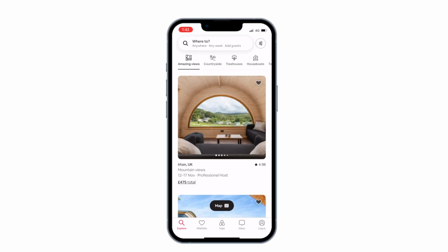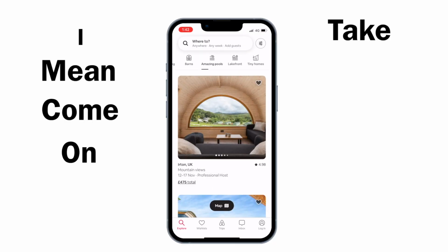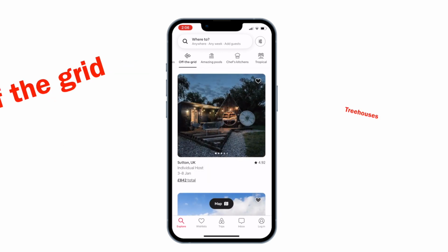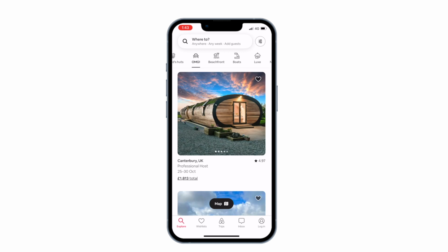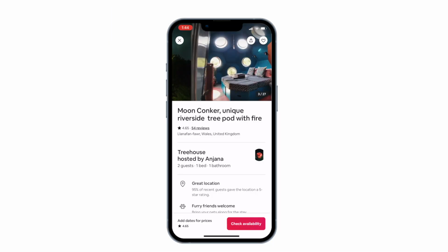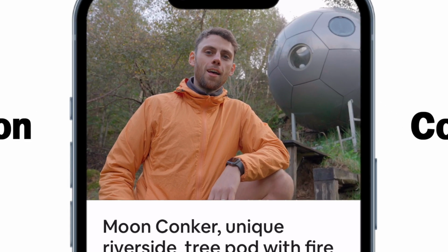Obviously, Airbnb is one of the best places to search. I mean, come on, take a look at these search options. Off the grid, tree houses, fancy a cave. How are there so many? We couldn't resist looking at... Oh my God! And now we're in Wales at the Moon Conker.